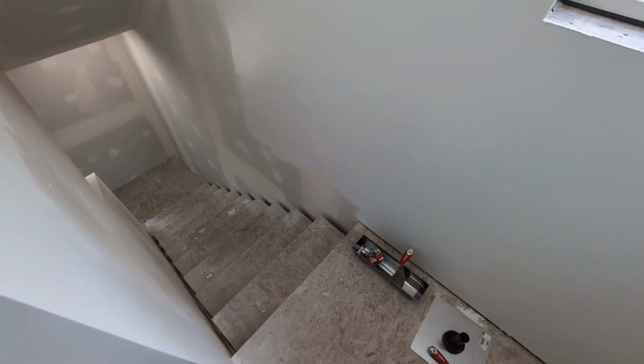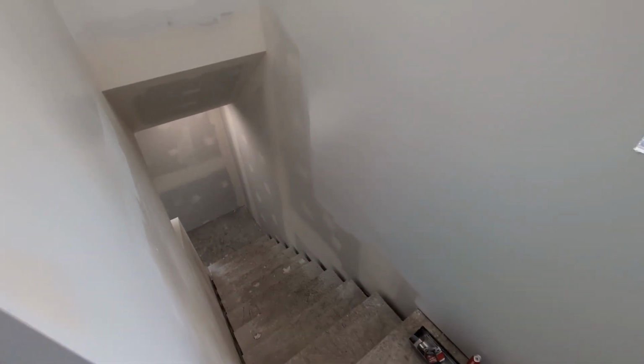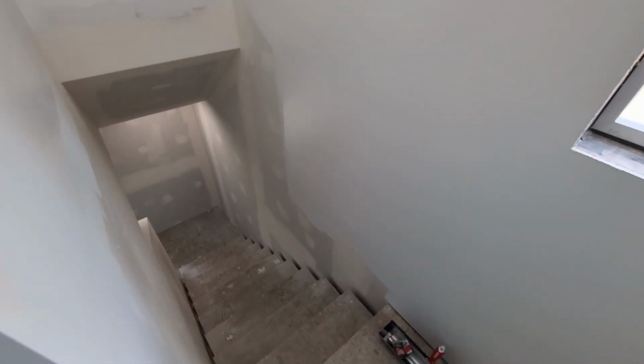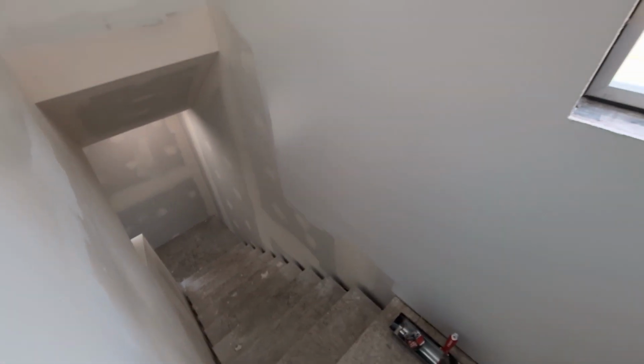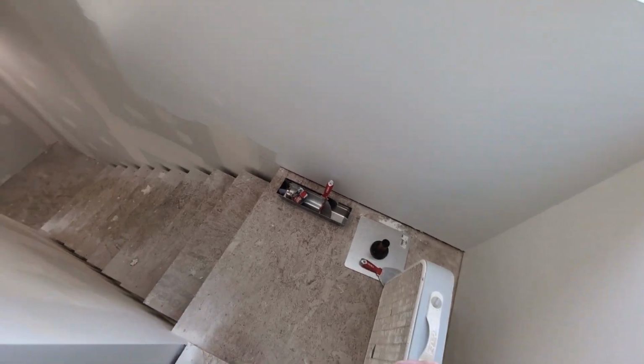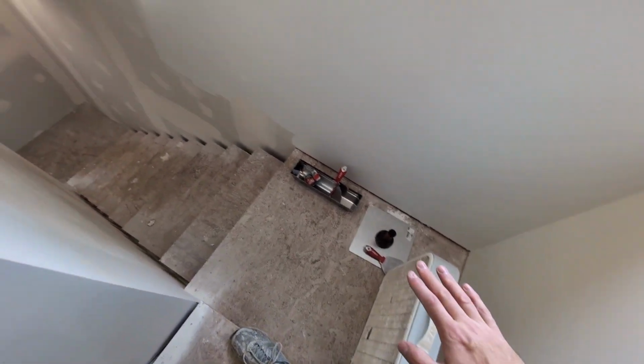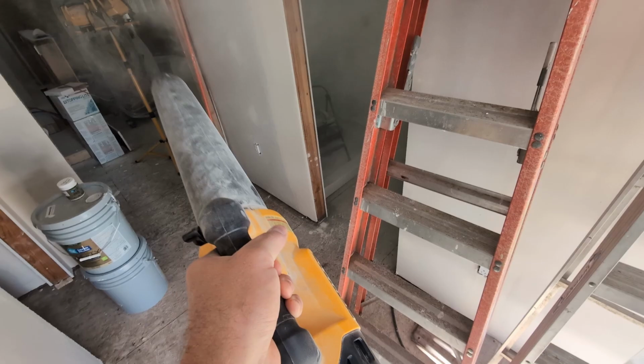Here from the second floor landing down to the first floor, that all needs done for the sand, the prime, and the paint. But up here, this is finished in this stairway. And so one thing I don't want is any dust fumes to come up. So I've just got a fan here stationed to blow air down that way.